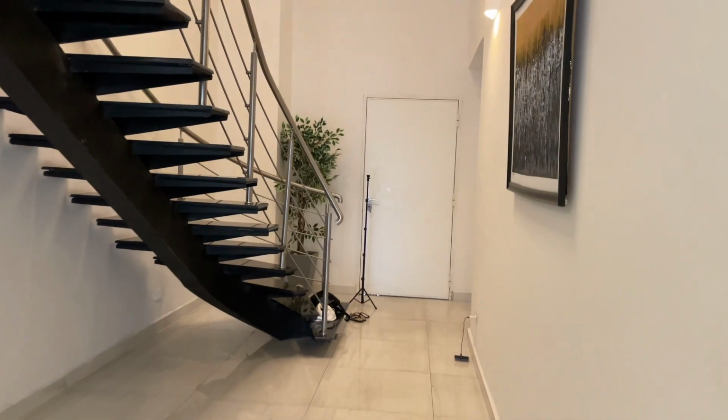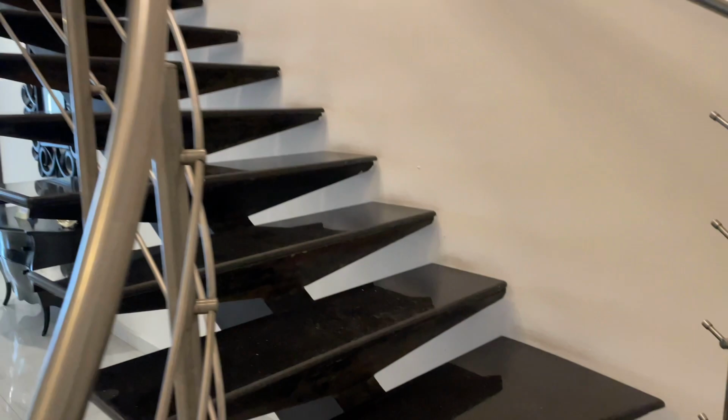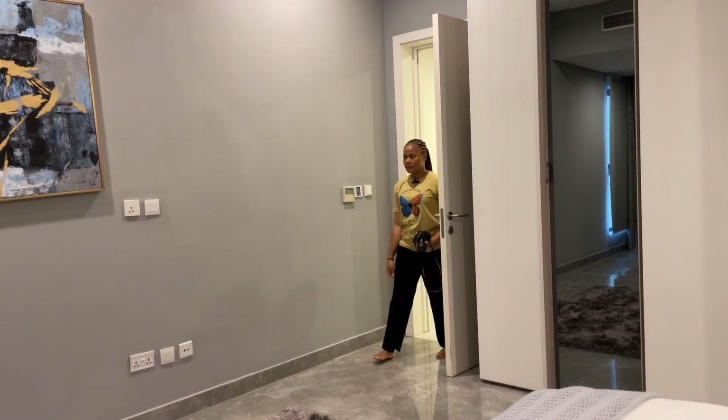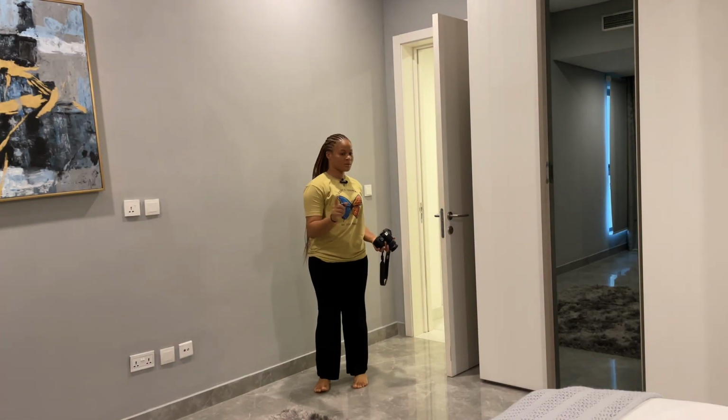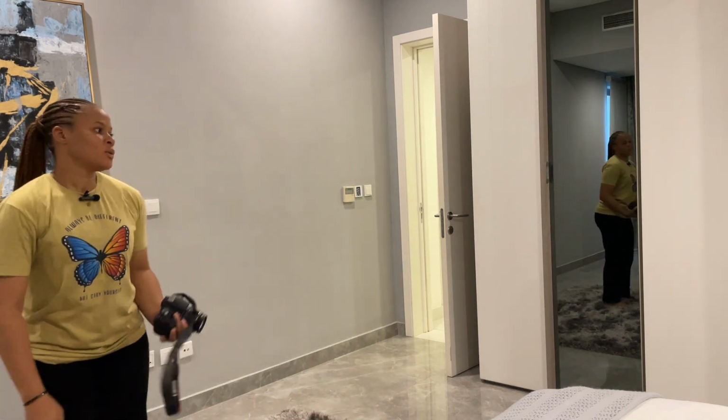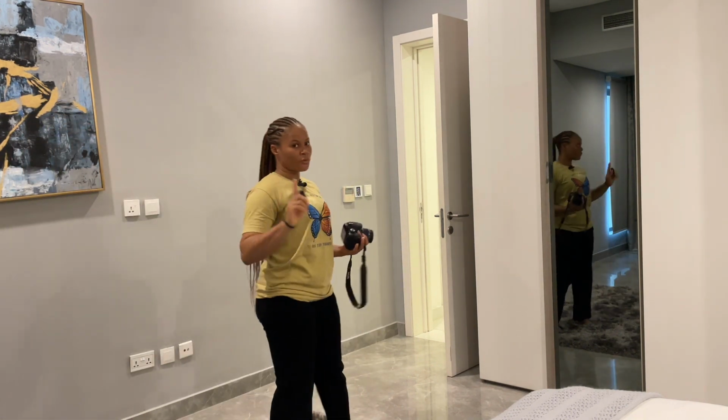So I'm completely done with the sitting room, and I'll be going upstairs. Let's go, people. Oh, I don't have enough storage, so this video might just end before I'm done with everything, but let's just keep going. So this is a 2-bed, and this is one of the rooms. I don't know if this is the master bedroom. This is what it looks like. So I'm going to be taking shots from different angles of the room, so stay tuned.